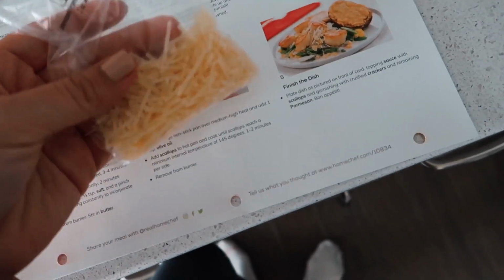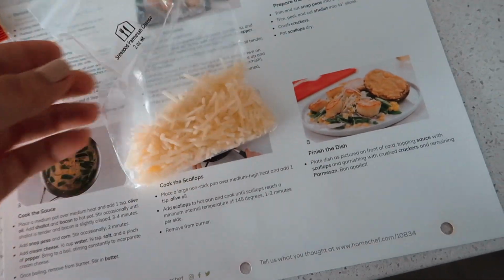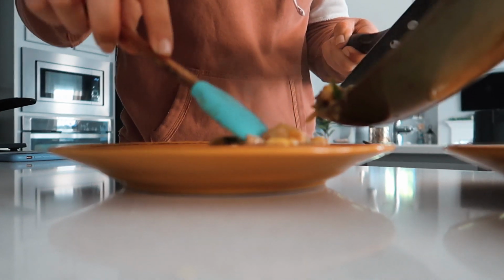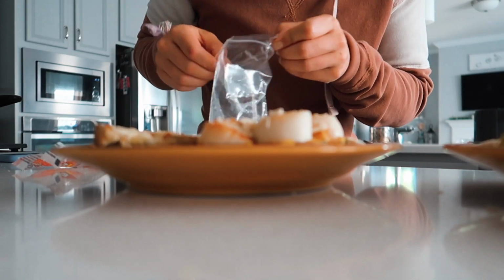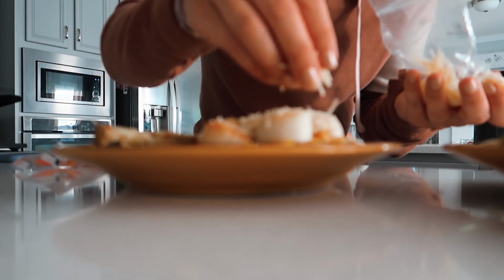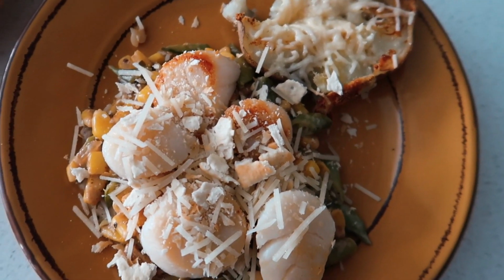So I didn't actually realize this, but you're supposed to save some of this Parmesan cheese to put on the top. So good thing I didn't use it all. All right, I'm gonna plate this up. This smells and looks so good. And then it says to top with the crushed cracker. Ooh. And the Parmesan. This makes everything delicious. All right, and there it is. Does this look awesome or what?